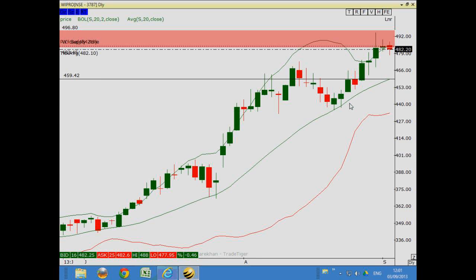So whether you are trading a stock or strategy trading a future, those who are long on Wipro, I think the time has come when you can put your stop losses real tight on top in case it goes down, especially with the market going down. That is something you need to work on. So Wipro is looking fine.